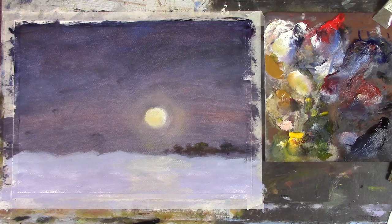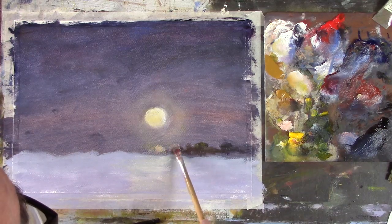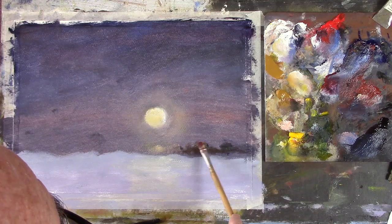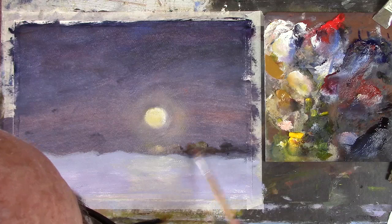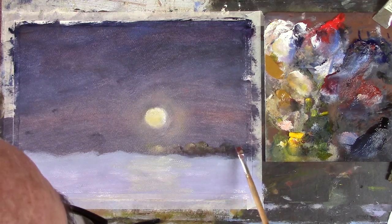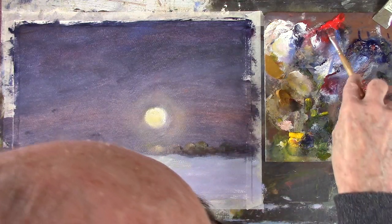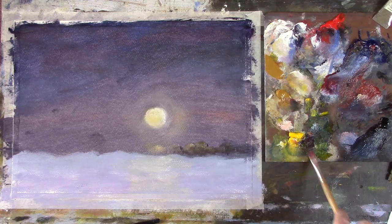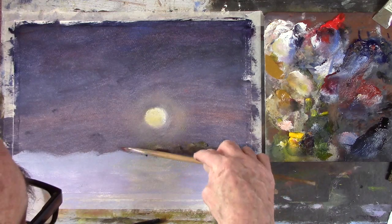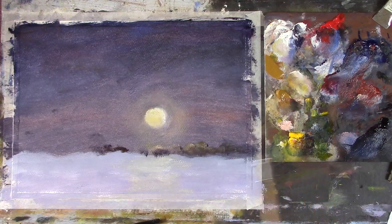Right, now we've bleached the trees out a little bit, I think, under here. I'm guessing this. A little bit of shadow under that tip there. Not sure about that, but a bit of an undulating horizon.